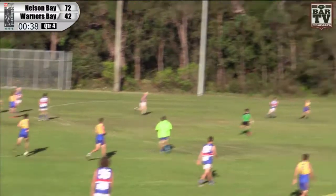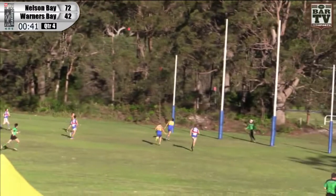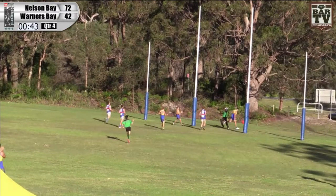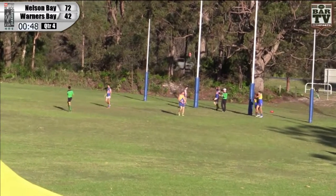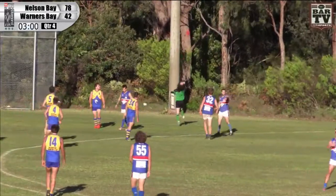He gets it there through class. He kicks it long. Oh, they're on his own. Delforce. He'll take the mark in the square. If he does, it would have gone through anyway. Oh. And that's a goal to Delforce. That's not what Warners Bay wanted in the last quarter.